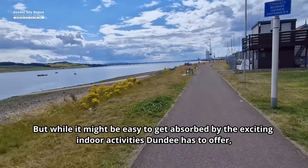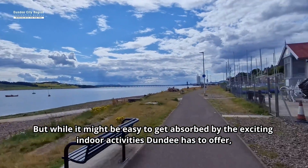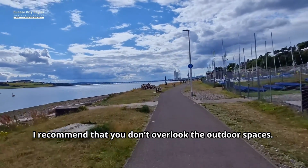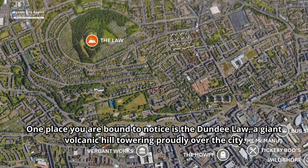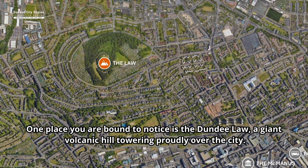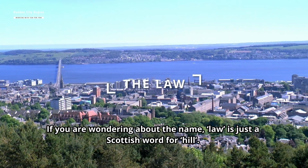But while it might be easy to get absorbed by the exciting indoor activities Dundee has to offer, I recommend that you don't overlook the outdoor spaces. One place you are bound to notice is the Dundee Law, a giant volcanic hill towering proudly over the city. If you are wondering about the name, Law is just a Scottish word for hill.